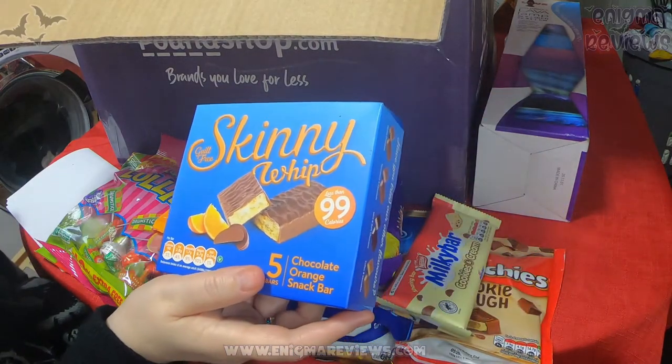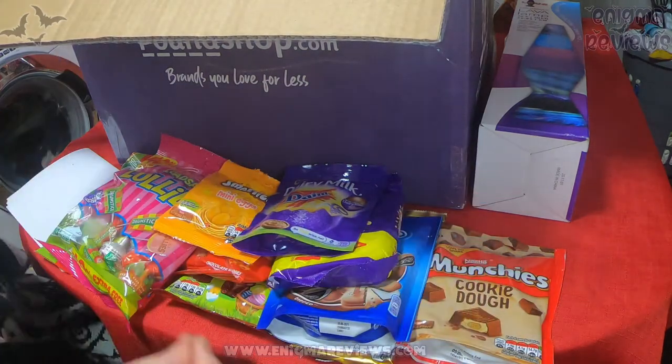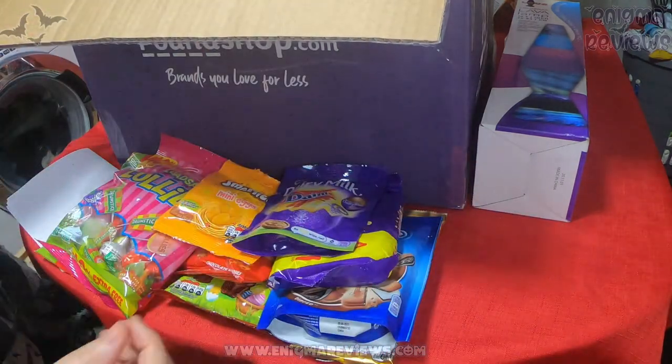Skinny Whip as well, less than 99 calories. They had all the flavours in that. Cookies and cream for my boy. Cookie dough munchies for movie night.